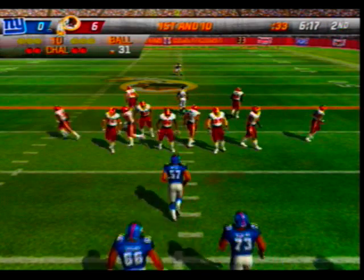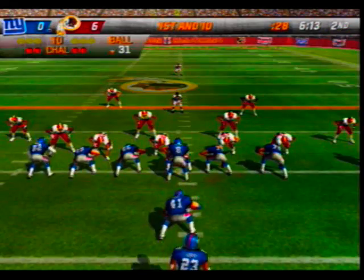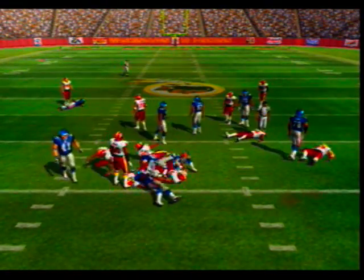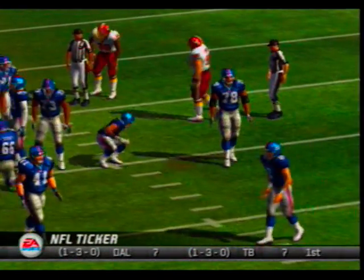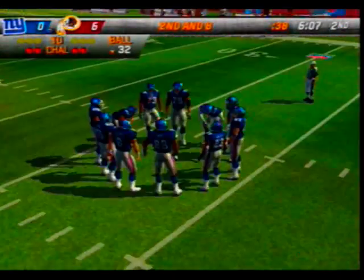First and 10. Ball on the 31-yard line. Out of the I formation, in this direction, you can hear the collision up here. They might not be busting off big gains, but those linemen are really working hard down there. Gain of 2.